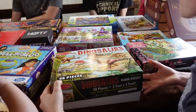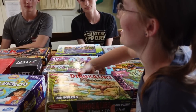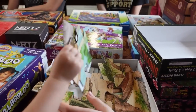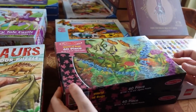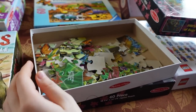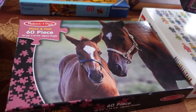And again, we've had these for years too. The box is childproof. See, big pieces, so those work out well. Those are from Melissa and Doug, so they're good and sturdy. And then they step up. These are bigger Melissa and Doug puzzles, 60-piece puzzles, and I just like the colors. We've got a butterfly one and then a little horsey one.